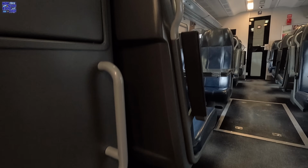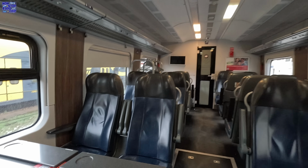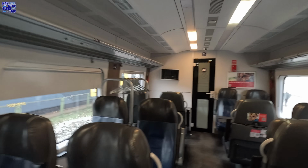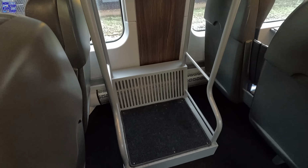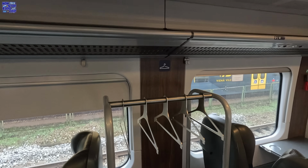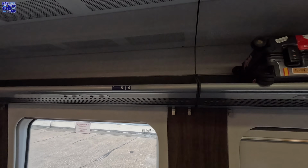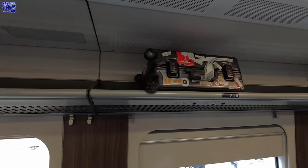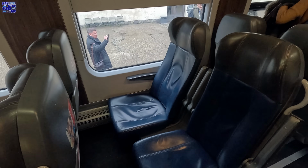We'll be travelling in first class today, which is located in coach 1 with just a small 18-seat section in a 2+2 layout. Luggage can be stored on this small stack which also has some coat hooks, but also on the large overhead racks. Here's a look at the first class seats, which we'll be sure to check out in more detail once we get going.